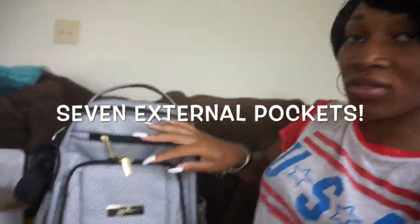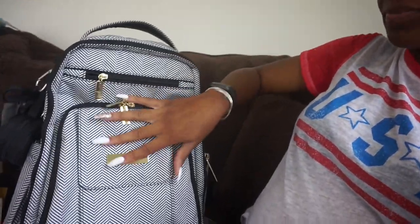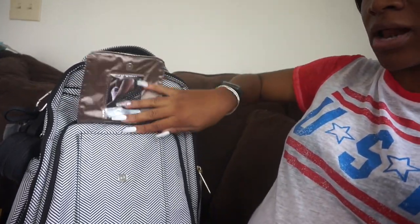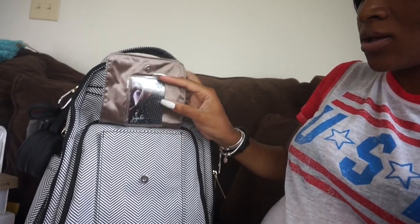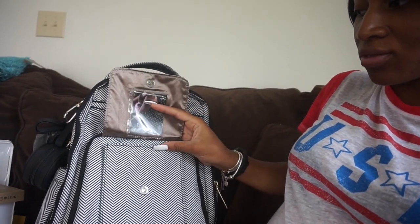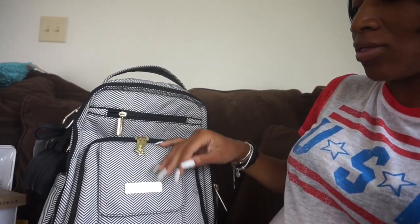It has, let's see, one, two, three, four, five. So it has five external pockets. This front one here, excuse all this stuff over there, some other stuff that I got in. This front pocket here, I've seen a lot of women put wipes in this little pocket. I usually just throw my phone in here, or I have a portable charger. I'll put it in that little flap.